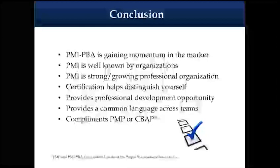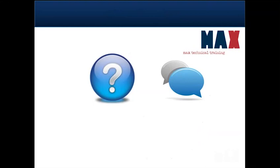All right, we talked about certification, distinguishing yourself, and the different professional development opportunities that are out there for you, okay? The one thing I didn't touch upon is really, if you're on the fence about certification, realize aside from increasing your professional development opportunity, it does provide your project teams a common language, which is really important. So everybody is talking the same language, and it really improves how you guys work together. All right? So I'll stop here. That's my spiel. I'd love to see the questions that you guys might have.